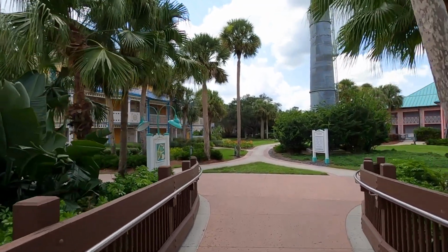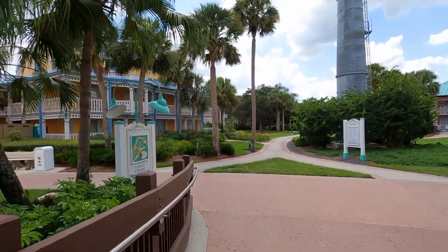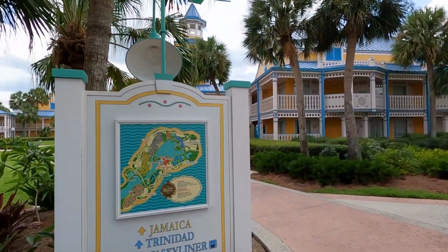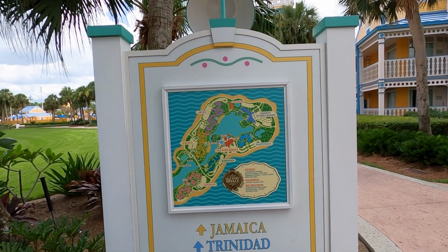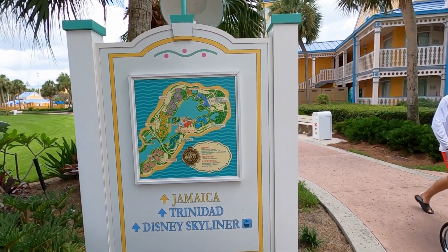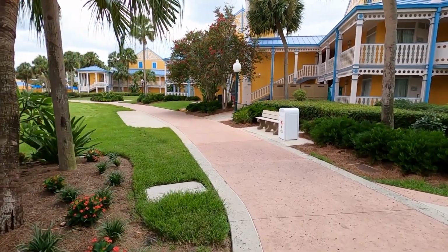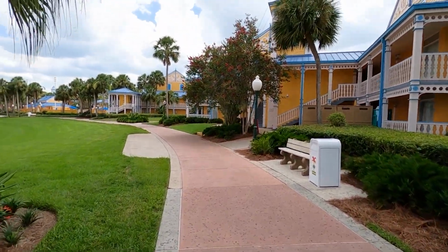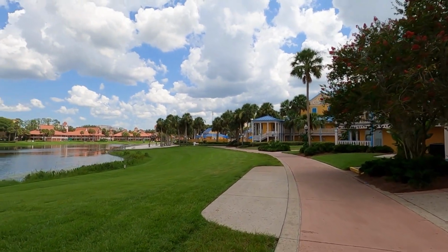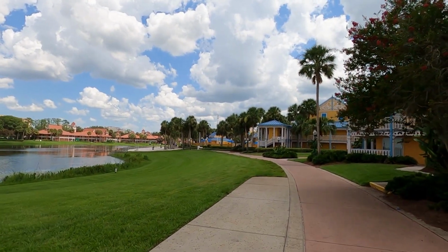But coming up here, you got a map on the left-hand side. It's going to show you a little bit about the resort you're staying at. And it looks like they've incorporated the Disney Skyliner into that. So here we go there. There's your resort with the Disney Skyliner, and that's straight ahead. So any of the resorts now with the Skyliner, all the signs are new, which is nice. They're nice and shiny, and you got the Skyliner in there with the resort.